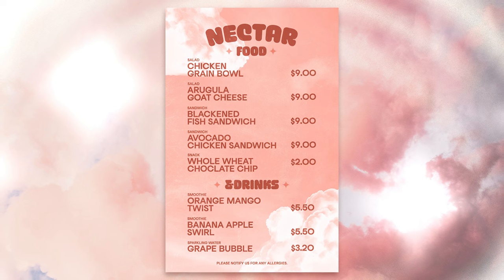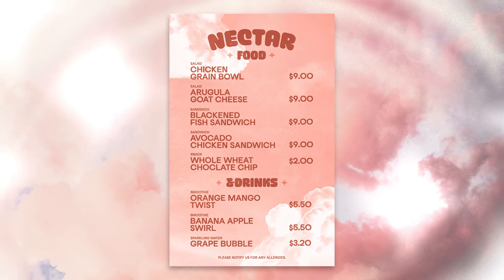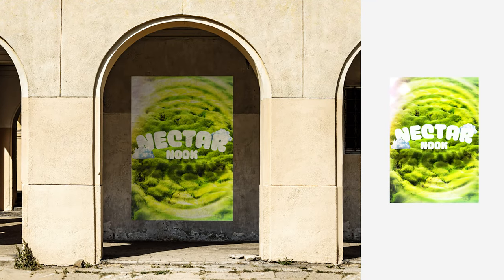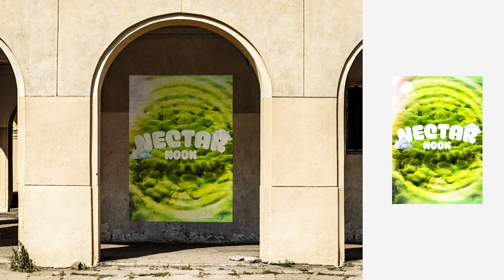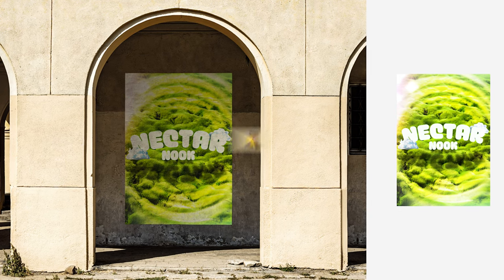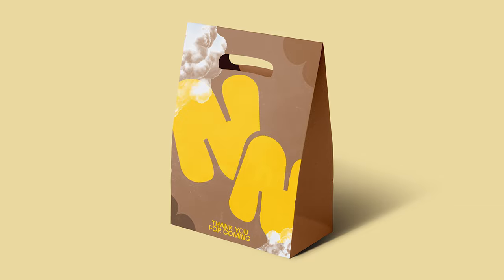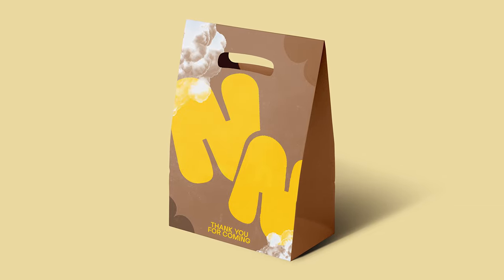So we have this Nectar look in a cloud-like state, just keeping it light, keeping it friendly, nothing too serious, as we don't want to go to the too corporate, harsh yellow and red tones of McDonald's. It alludes to that meditative vibe that Nectar would want to give out to these Gen Z clients. We want the logo to float, act like a cloud, living on the bag, living everywhere it needs to be. It can also serve as a graphic element wherever you need it.